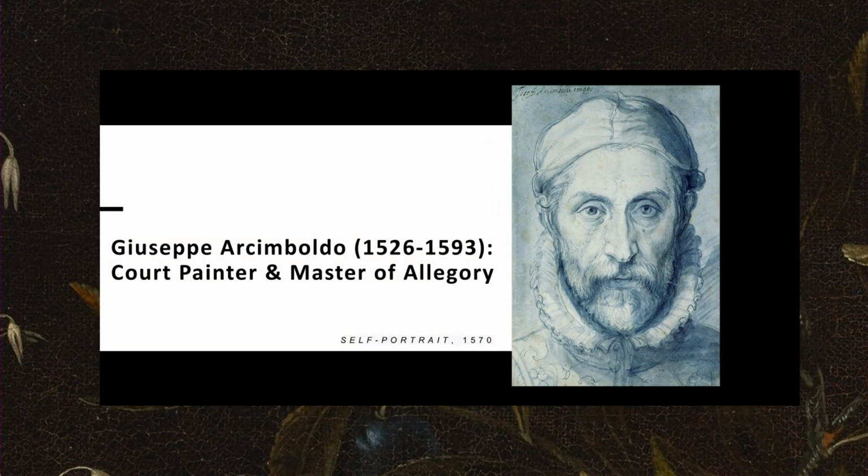Visual elements during this time really served as an opportunity to reflect new ways of thinking, especially around religion and politics, oftentimes overlapping. Royal courts throughout Europe had assigned court painters. Maximilian II was in Vienna, and he was no different. He met Arcimboldo when Arcimboldo came to Vienna in 1562 and was appointed court painter by Maximilian by 1565.